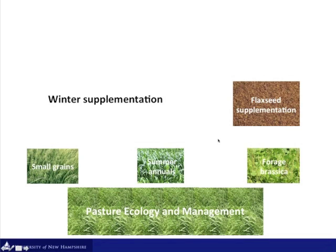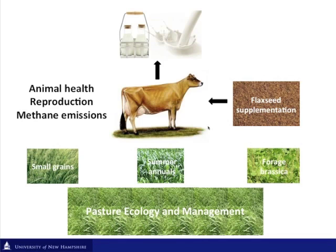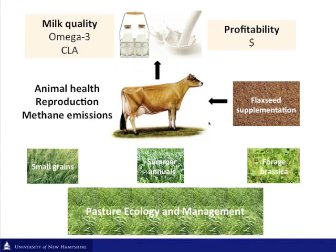So Andre has already done some work at the University of New Hampshire on flaxseed supplementation, and Kathy's done some work with continuous culture fermentations on flaxseed and how that might help improve fatty acid composition during the winter non-grazing season. We're looking at how that might impact methane emissions, and Dave Townsend is looking at how that might impact animal health and reproduction. And really the goal is to improve profitability and milk quality on these organic dairy farms. And the milk quality is taking organic milk to a little bit higher level.